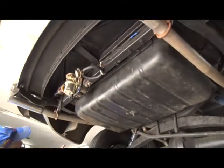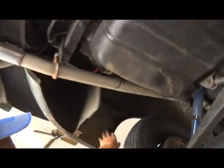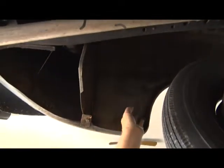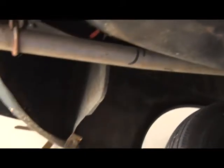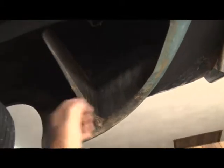Once again, I was telling you, you can see no Bondo in this area. Around this car on this lip, there's none, just like it came from the factory. Same on the right-hand side. Same here. This probably has never been off the car since it left Detroit. Solid as it can be.